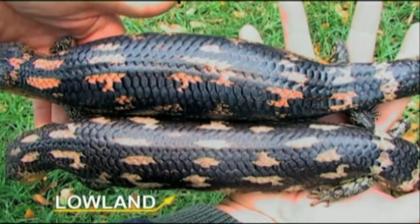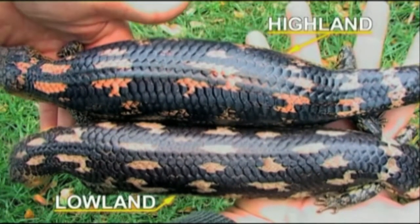There are two forms of blotched blue tongues found in Australia. There's the lowland form, which is this one here, and also the highland form, which is this one here. They both are lovely animals and just as easy to keep as one another, but the highland form seems to be the more desirable animal on the market at the moment.